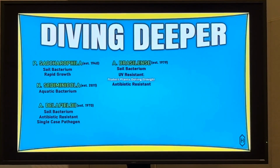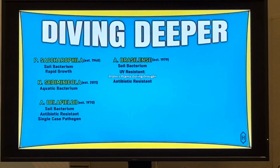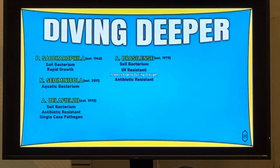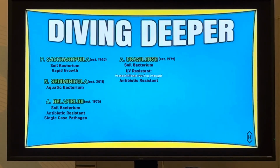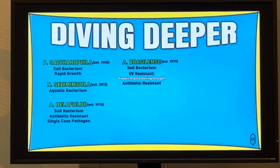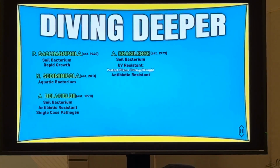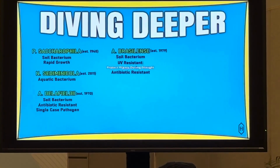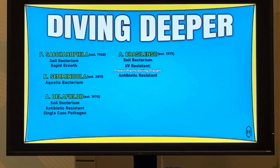Our Brassilinus, this is a soil bacterium. It's also UV resistant, and it's antibiotic resistant, and that UV resistance is where it protects the plants during drought situations. So what you're gonna find out is all of these biofilms, that's what they're made to do. So when there's an area where there's extreme drought conditions and it's super sunny like deserts and things like that and super tropical environments, it creates this film around the root system of the plants, trees, anything, and keeps them alive during these problems. So they're actually extremely, extremely important.